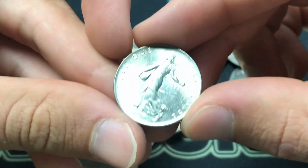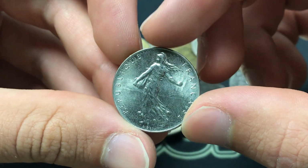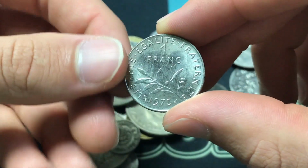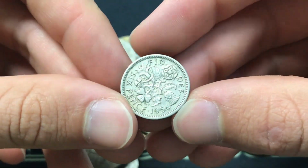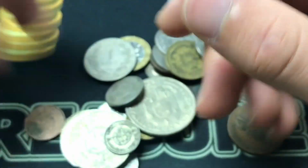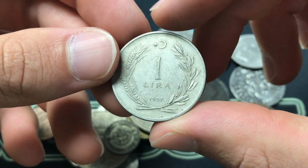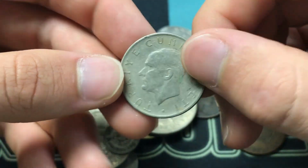Here's a French coin. This is not what the French are currently using, and you can see there's a little bit of the sun creeping up, almost like on a standing liberty. It looks kind of familiar, but it's 1 franc from 1975. This one is going to be more English currency, 1954, 6 pence, so back before the decimal system was in place. This one is another interesting country, 1957, which is kind of young, 1 lira. I think it's from Turkey, and that's exactly where it's from, Turkey, Cumhuriyeti.